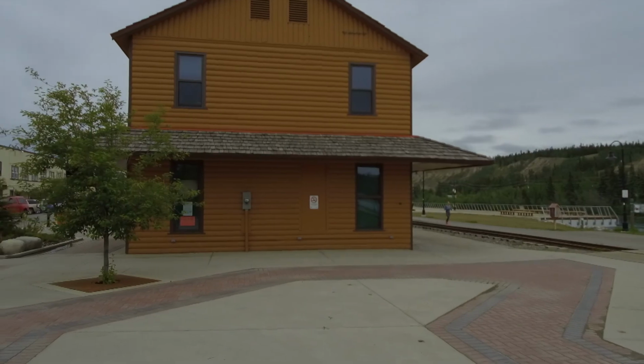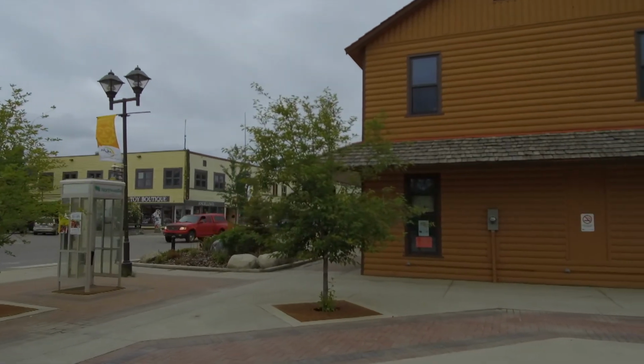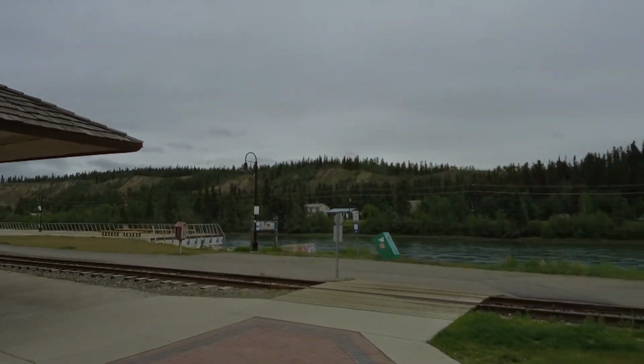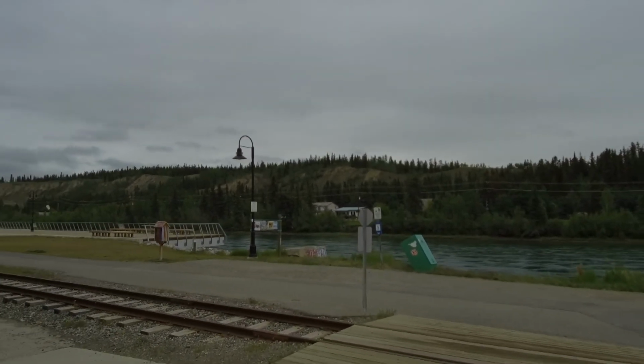Okay, so this is downtown Whitehorse. This is the White Pass and Yukon Route building at the end of Main Street. They've really developed the area back behind the building a little bit more now, so that there's a bit of a boardwalk area and stuff like that.